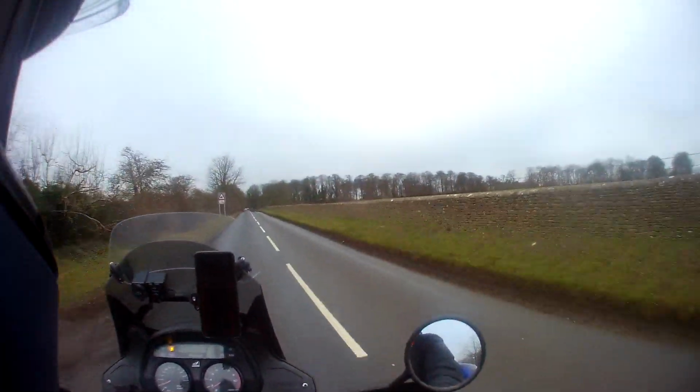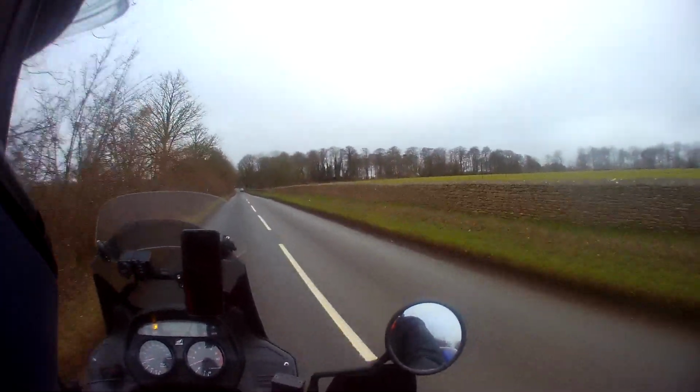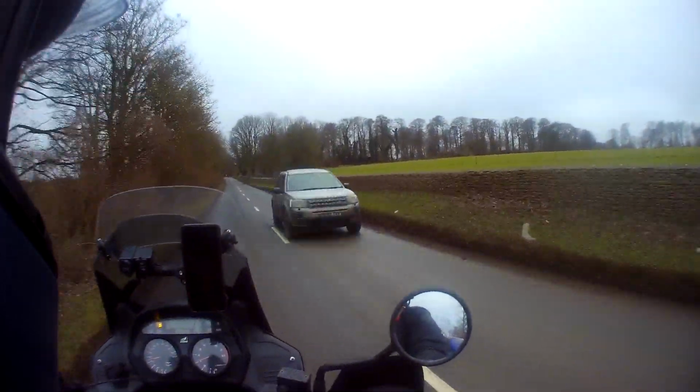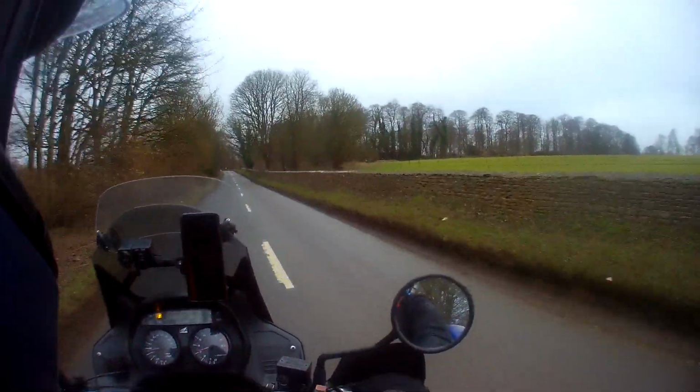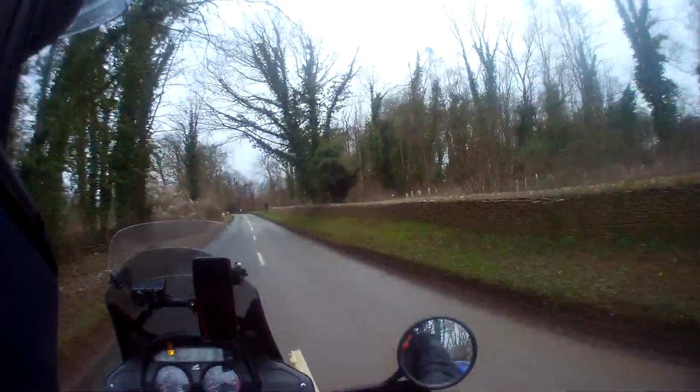I like the way it feels, I like the way it sounds, and the fuel economy is exactly the same whether it's just me riding or whether it's my other half fully loaded with the panniers, luggage, and we're going away for a weekend. I still get exactly the same fuel economy.